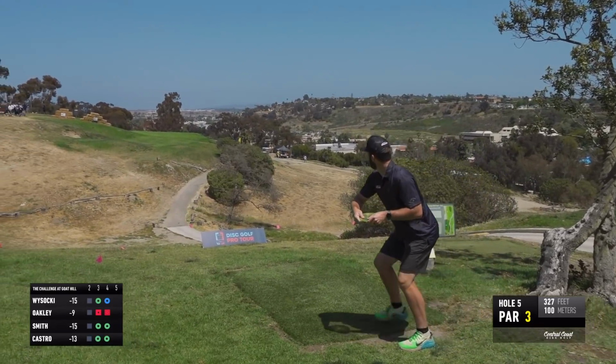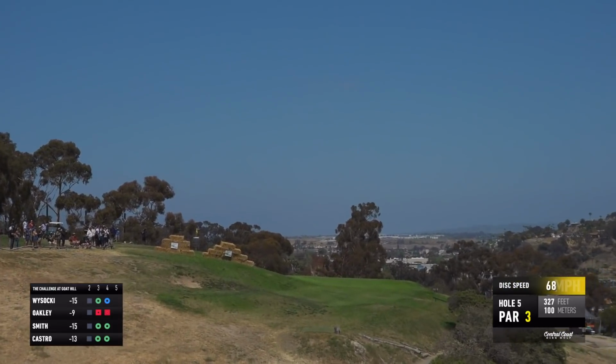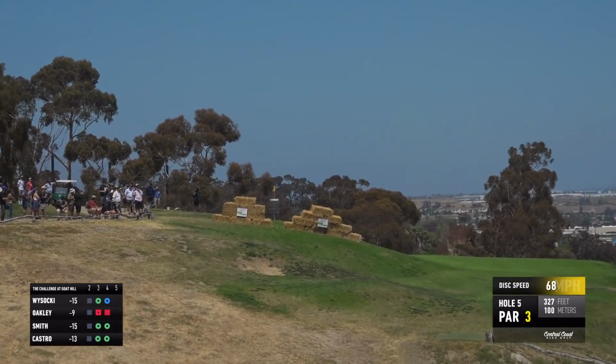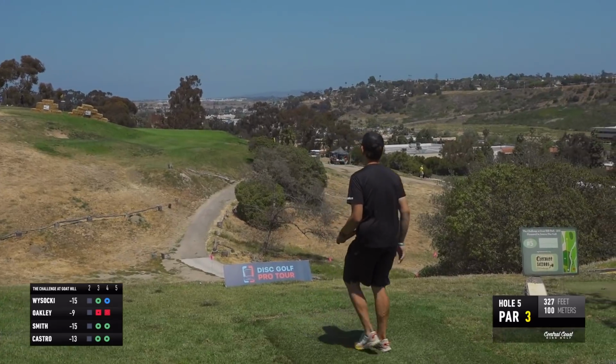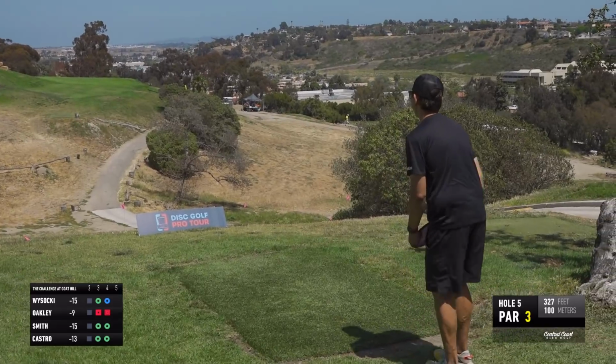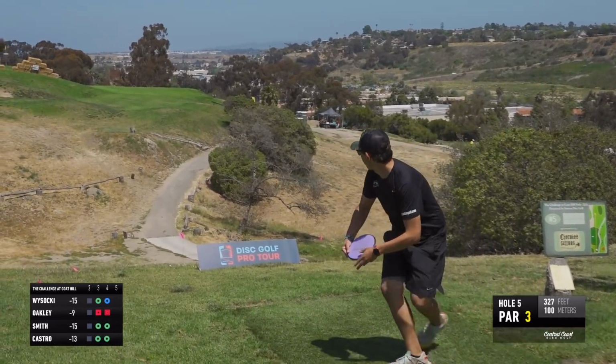Yes. Brody Smith going with? That looks a little low, unless he gets a good lift. Throwing the zone off the tee. Yeah, you could just kind of tell. A good reaction. Good break there, but yeah. Got to get it in the air. Keep it wide and high. Reactor from Jordan Castro.